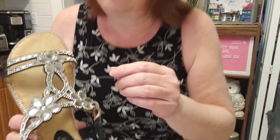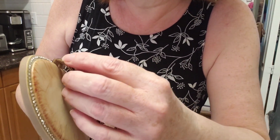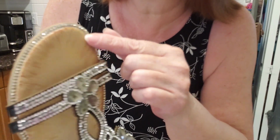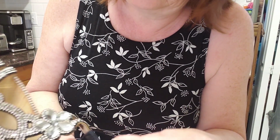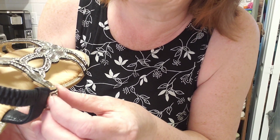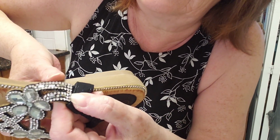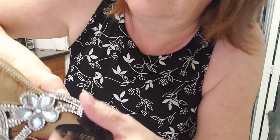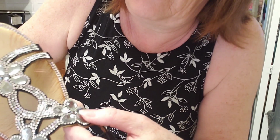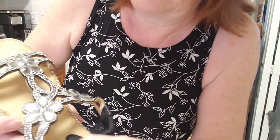First of all, let's take a better look. These diamonds and things. Oh, look, there's diamond things all the way around here, too. Yeah, those are just sheets. I could actually lift it up. So those are just all glued on in strips. I imagine all these are just glued on.